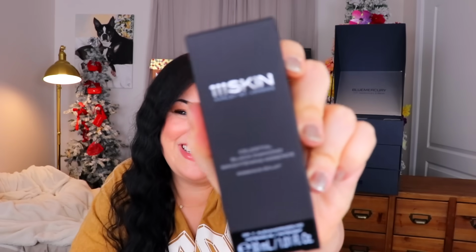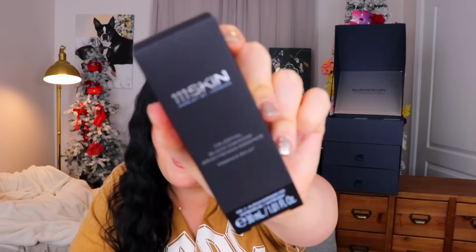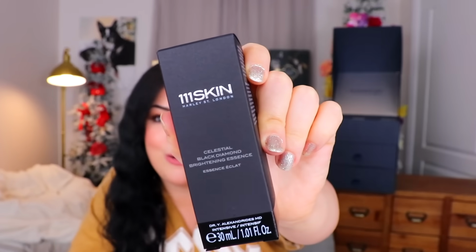All right, 7, very mysterious. Of course. We're getting the whole Frenchy Schmanchy skincare lineup going here. We have the Augustinus batter, and now we have the 111 Skin Celestial Black Diamond Brightening Essence. I mean, that's a really cool name. Like, Celestial Black Diamond? I'm sure that means it's gonna be ungodly expensive.